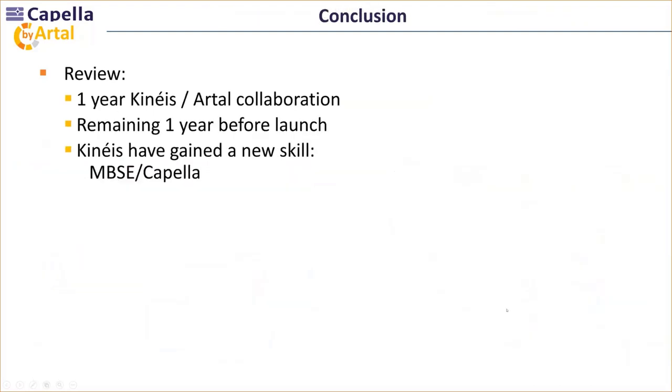So that was the activity we had with Kineis. It's around a 1 year collaboration with Kineis and Artal. It remains around 1 year before launching the nano-satellites, maybe more than 1 year.